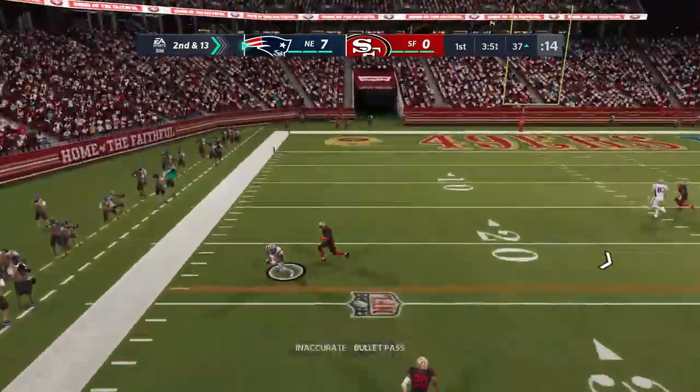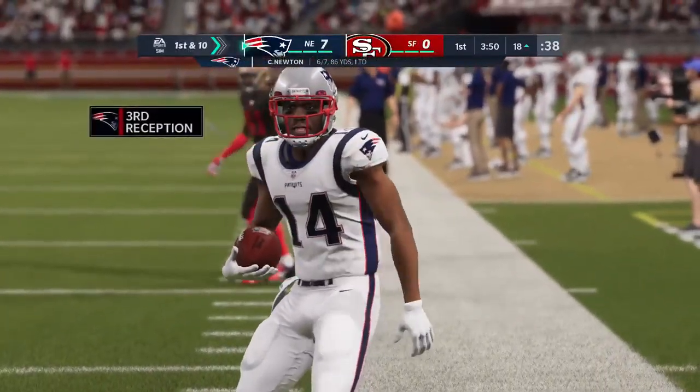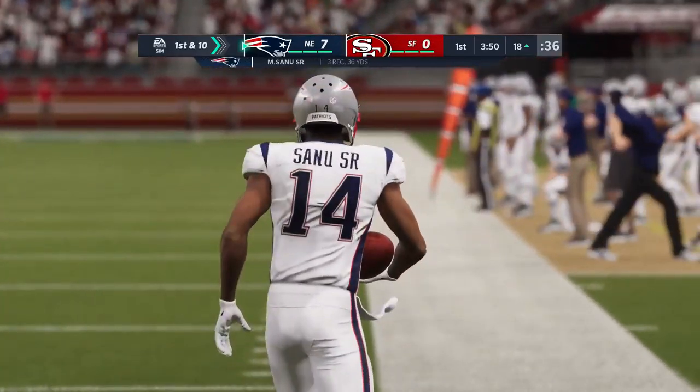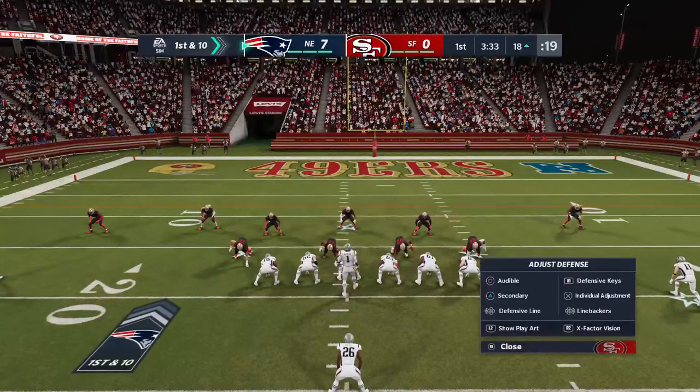Second and 13. Newton. And this one brought in by Sanu. And he'll have it in the red zone before he crosses over out of bounds. 19 yards to pick up there. Move the chains.